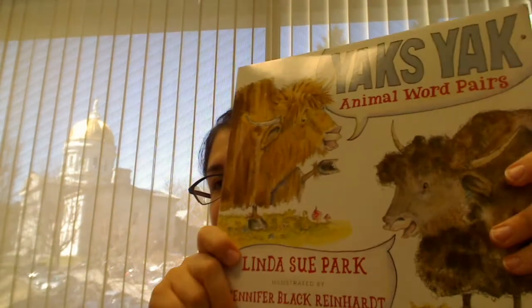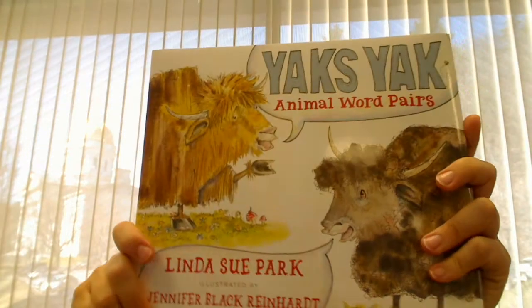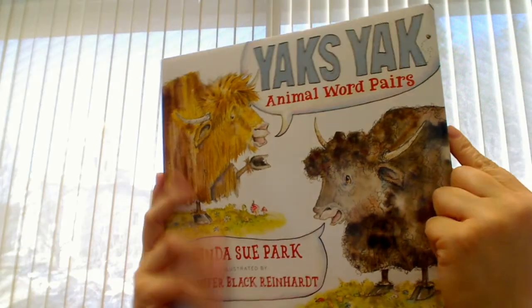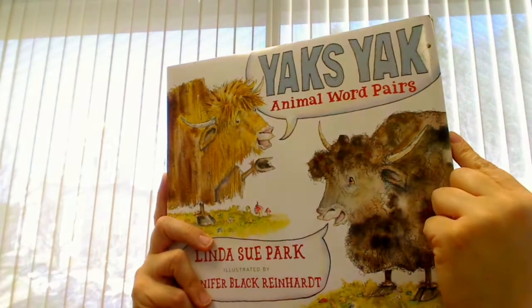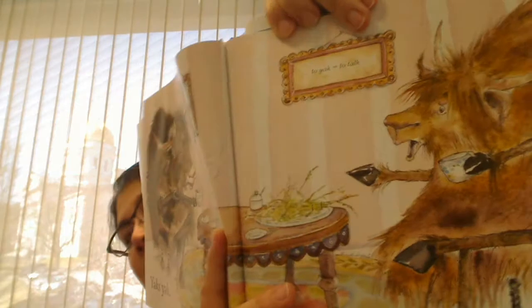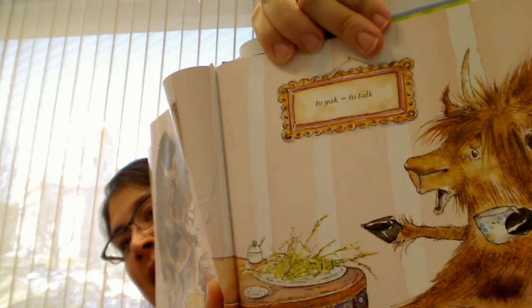All right, another one that's really cute is this one. It's Animal Word Pairs. It's Linda Sue Park, who I adore, and this is a vocabulary book, but it's also animals, and it's funny. So it's almost like poetry. Some of the examples are Yaks yak, right? And there's little definitions in the top, like right there. It says, you know, yak is to talk. So each word has a little definition for you.